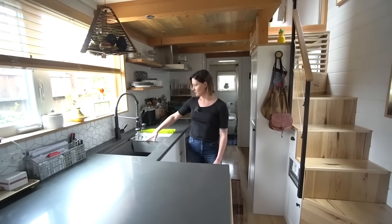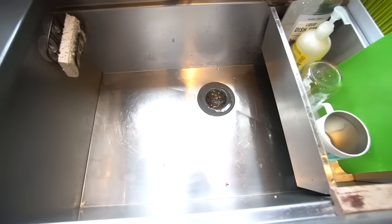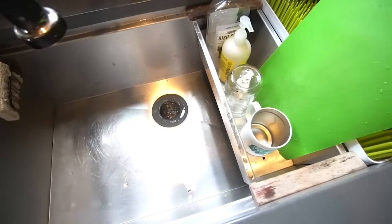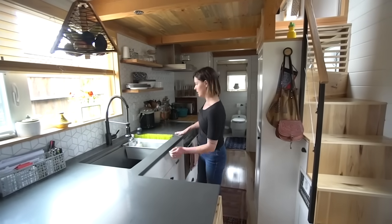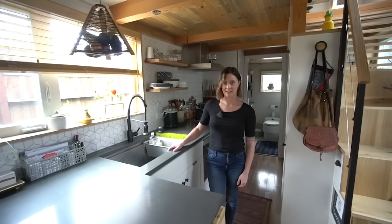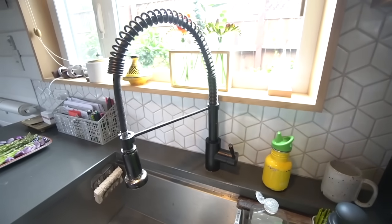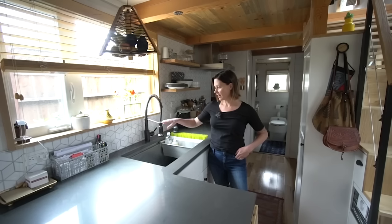There's a sort of drain dish here. We've just stuck our Boone thing in here for drying other kids' stuff. And then there's also a cutting board that goes on top here. So this is really like a multifunctional sink and has worked really well for us. The sink is amazing. It comes out of here and can kind of go everywhere.